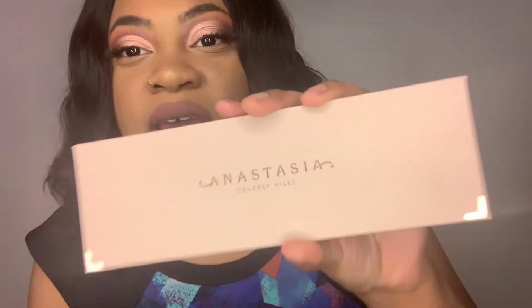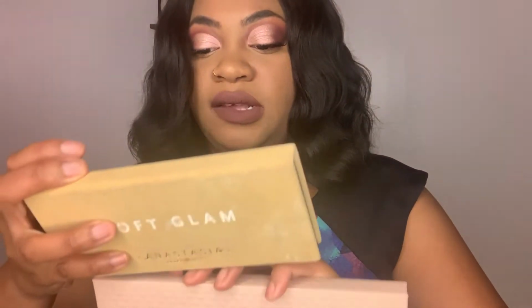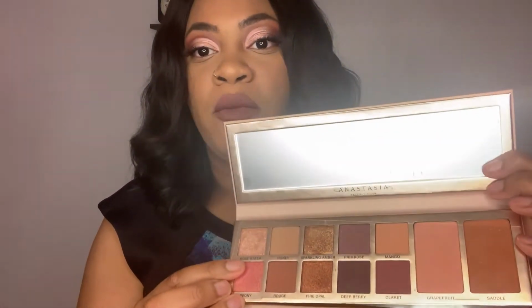And the packaging, I love packaging. I think it is so cute. I love the pattern that they have, and it's a soft pink. You can't see it that well because of my light, but it's really gorgeous. It's a little longer than the typical ones, I want to say. Yeah, okay, it is. And of course the pans are bigger too. No brush, but you still get a mirror, and you have more pan space.